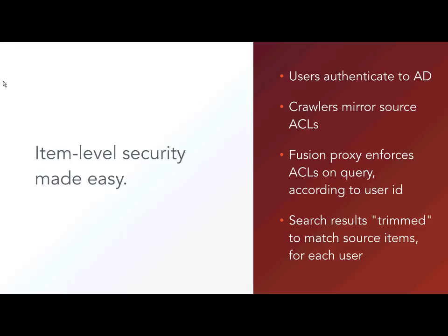So one common use case with Solr might be to crawl, index and search things in a large file system or file share or a SharePoint store or a content store. Users can authenticate to Active Directory in this case. Fusion comes with crawlers that will crawl SharePoint and Windows file shares, and they will mirror the access control of those into access control lists within Solr. At the same time, the Fusion security proxy can enforce those access control lists. Depending on who you're logged in as, it checks that, and when you issue a query, it appends a condition saying that in addition to whatever the user queries for, results need to be accessible by that user according to his access control list, and demands that Solr only returns the trimmed search results.